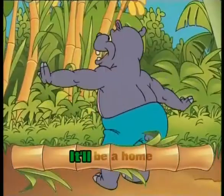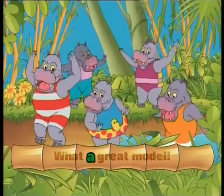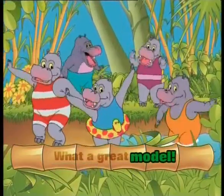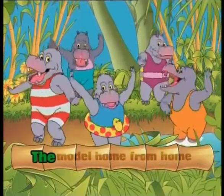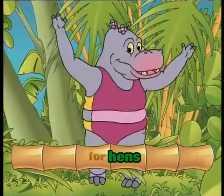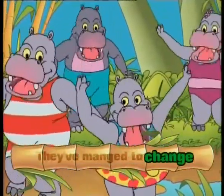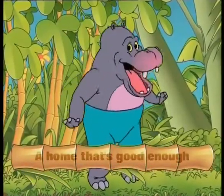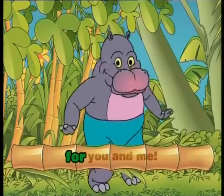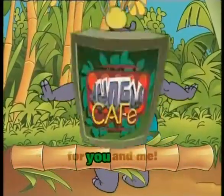It'll be a home from home, this hen home. What a great model. They've planned and designed, and here it is. The model home from home for hens. With just a bit of evaluation, they've managed to change the situation. Now when they build it, it will be a home that's good enough for you and me.